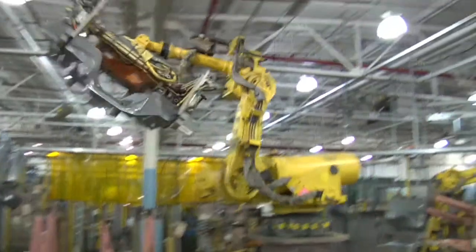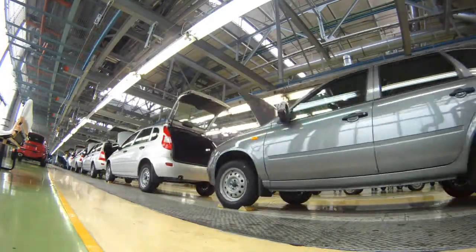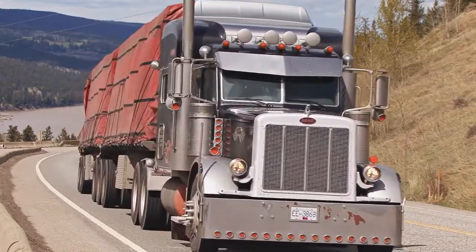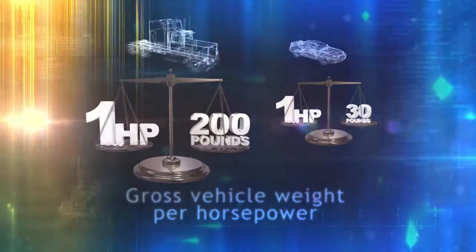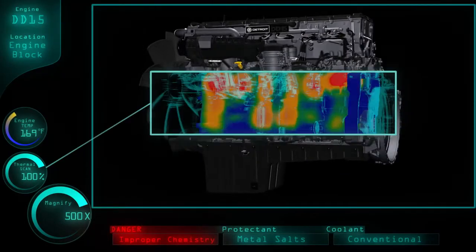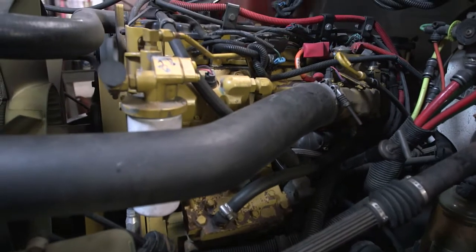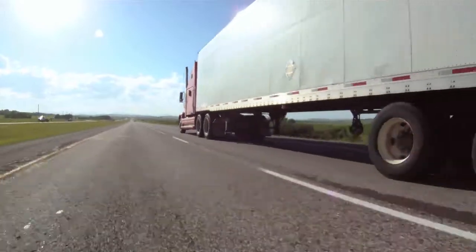The conversion to extended life formulas has already occurred in the automotive world, where all OEMs use extended life coolants as original fill. But when it comes to cooling, the heavy-duty diesel world has its own unique challenges. Heavy-duty engines compared to automotive engines go more than 10 times as far in a year, have an expected vehicle life of 1 million miles, have 7 times the gross vehicle weight per horsepower, and a cooling system that has 5 times the volume. These additional factors put stresses on the coolant and create unique challenges in maintaining proper coolant chemistry. With more than 40% of heavy-duty vehicle downtime coming from poor coolant or poor maintenance, this is a critical issue for fleet managers and heavy-duty owner-operators.